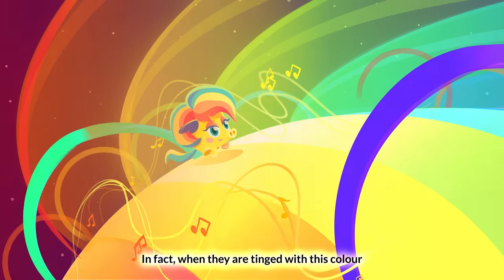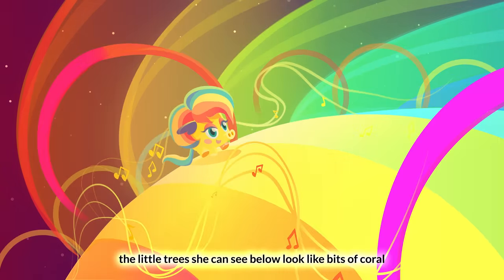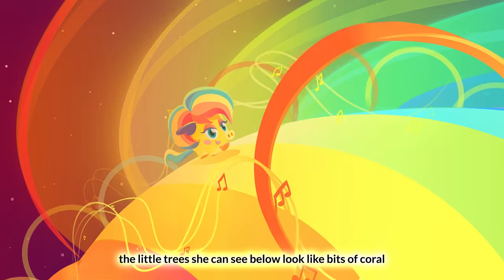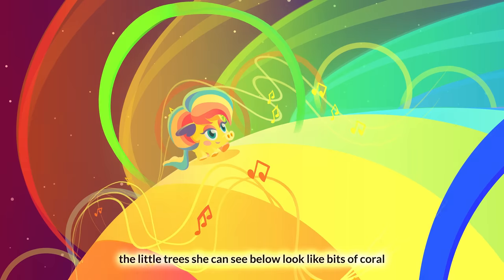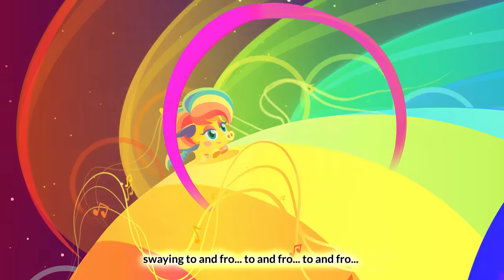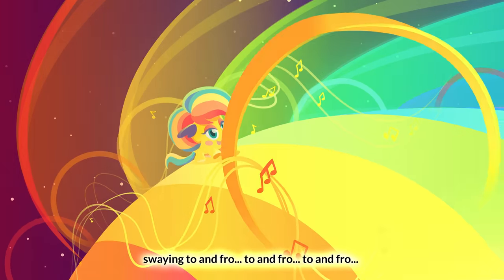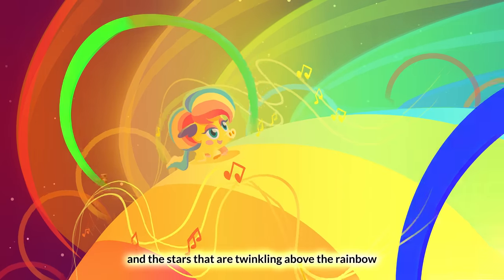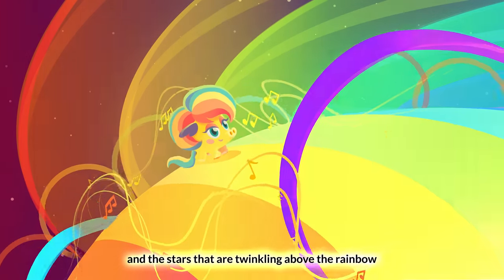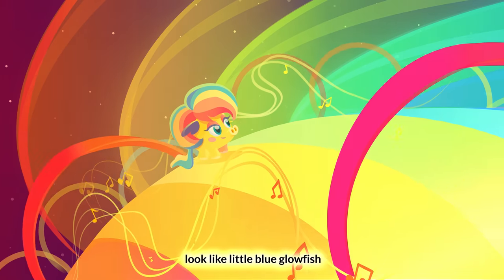In fact, when they are tinged with this color, the little trees she can see below look like bits of coral swaying to and fro, to and fro. To and fro. And the stars that are twinkling above the rainbow look like little blue glowfish.